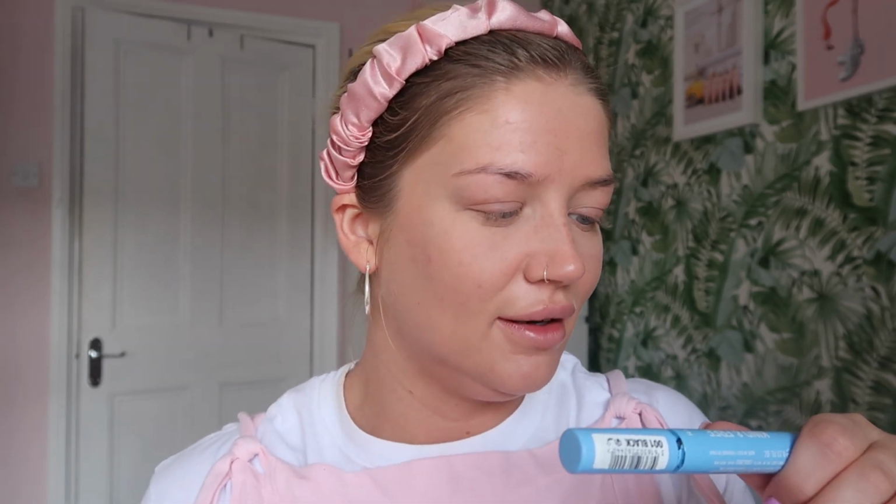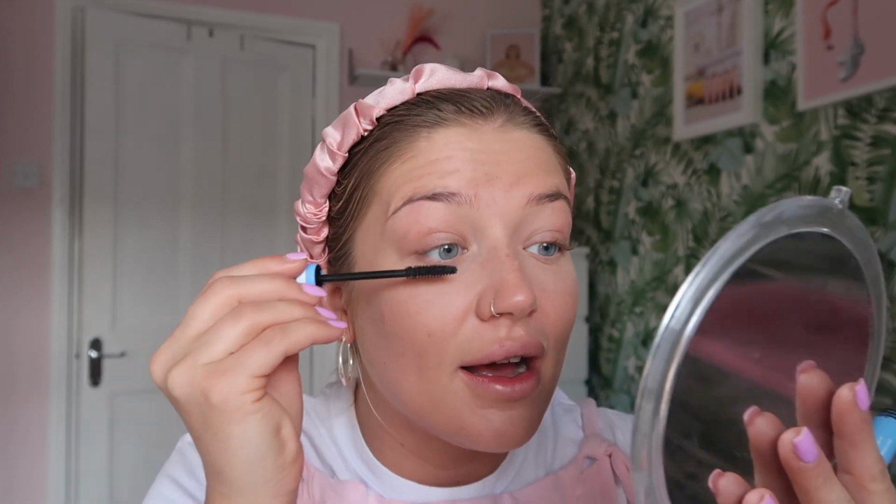This is Clean Volumizing and Conditioning Mascara with organic shea. Is it shea or shea? No, shea butter. Oh, and also, this is cruelty free, so it's all vegan, which is very exciting. We like products that are not tested on animals.